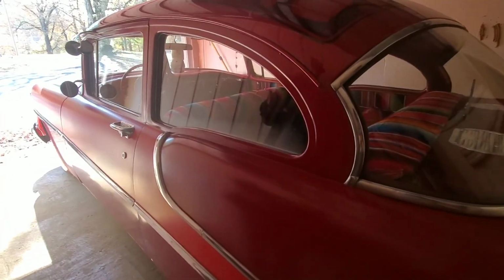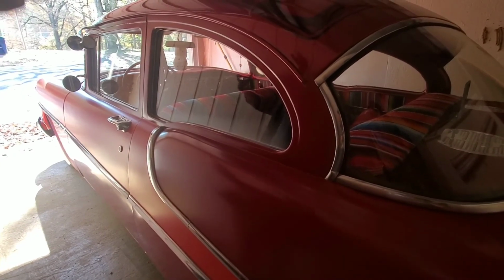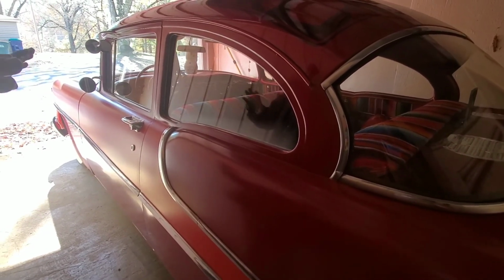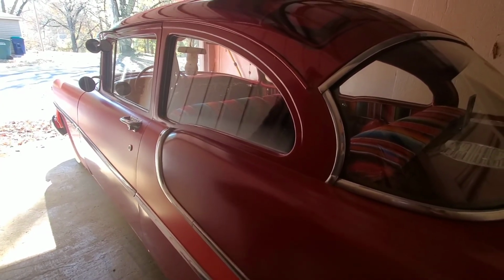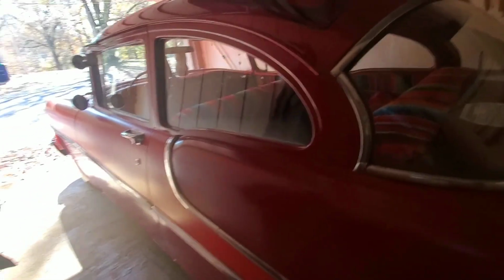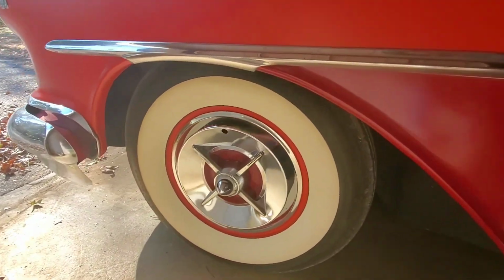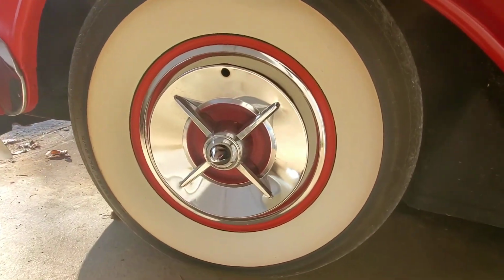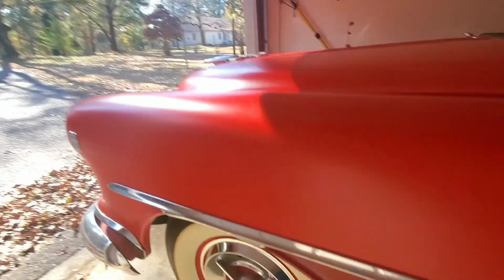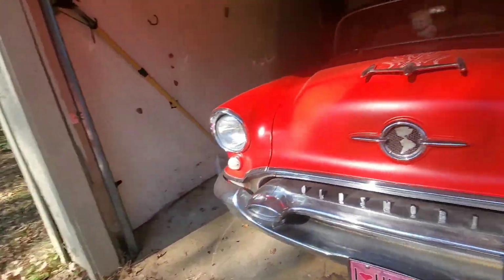It's actually a 100% bone stock car, other than the paint and the detailing inside. It's a 100% original 55 Oldsmobile Rocket 88. Chrome trim and all. That's rare. Yeah, there's nothing else. I love the old hubcaps on these cars. These are Dodge Lancer hubcaps. Really? Which was a real popular one. That's cool. Let me shut this trunk. It was open the other day, so I've got to shut it back. Yeah, Dodge Lancers were really popular because of the flicker blades, you know.